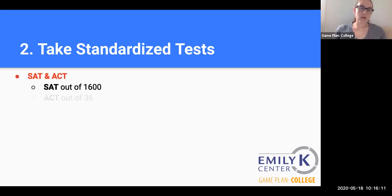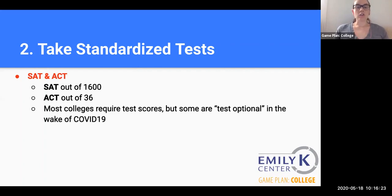Just a little bit about the SAT and the ACT. The SAT is scored out of 1,600 and the ACT is out of 36. Most colleges are going to require these test scores. When I say most colleges, I'm talking about four-year colleges and universities. Community colleges will take these test scores to help place you in courses, but they're not required. Some colleges are moving to become test optional in the wake of coronavirus. We're seeing this a lot with private four-year institutions. We'll see what happens with the public colleges as we get closer to their applications opening.